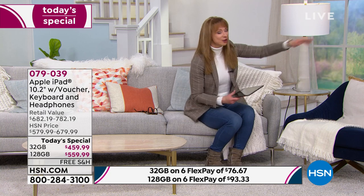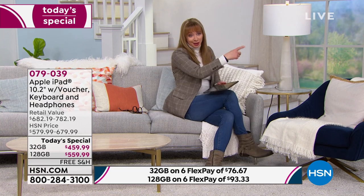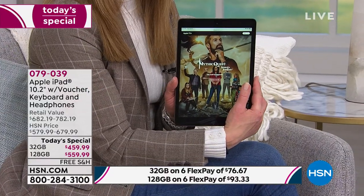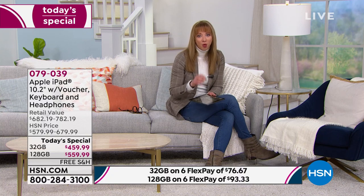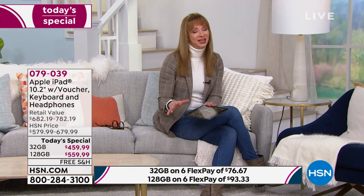What's interesting, now you can't see our big screen TV, but this is how I use my iPad every single day. I got my feet up. I'm watching HSN, I'm streaming, I'm shopping, I'm watching, I'm doing, and you will too. But the whole idea is you gotta have the right one. And this is the right one for the right price at the right time. I would love for you to get it.